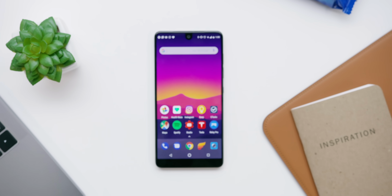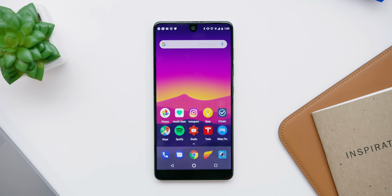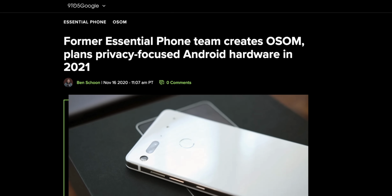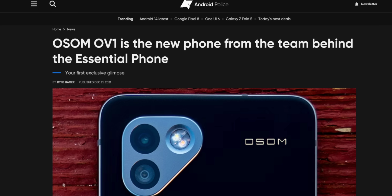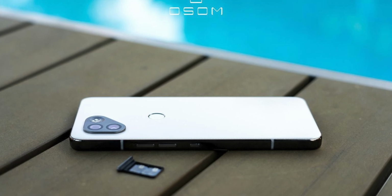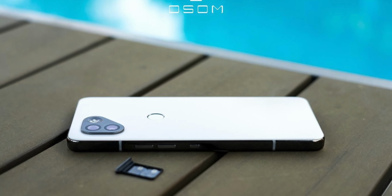Now, it sucks to see a promising company with a ton of talent just disappear like that. But something that happens a lot of times when these businesses dissolve is the teams that worked on stuff sometimes will pop up somewhere else and work on something else. And so sure enough, in 2020, a bunch of the engineers from the original Essential team got back together to form a new company called Awesome, and they would announce their first project, the Awesome OV1, basically the spiritual successor to the Essential phone.